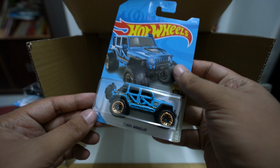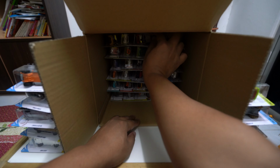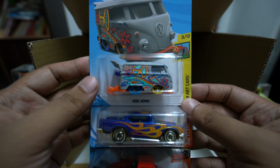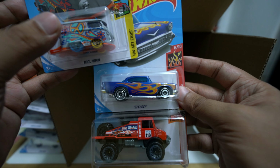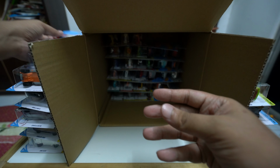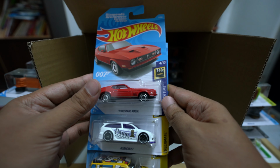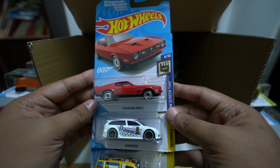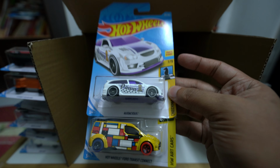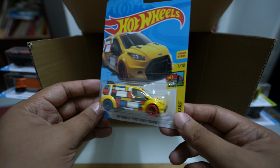Let's take a look at what we have on the second half. Right, the first three. Cool Combi in gray, nice one. '57 Chevy, and also Mercedes-Benz Unimog 1300. Mustang Mach 1 from the 007 movie. Yeah, screen time. Audacious, sorry. Hot Wheels Ford Transit Connect.